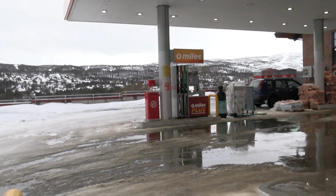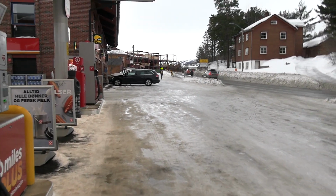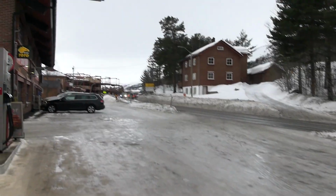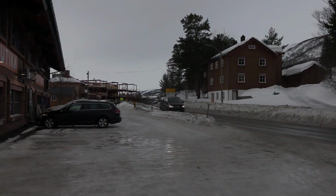This is a really weird winter because it's 2 degrees Celsius here in Geilo, at 700 meters over sea level. Just look, everything is just wet. We have slush all over the place. I have to be careful. So we are in mid-January and we have this kind of winter over here. Wow. Okay, let's go over to the Chinese food restaurant. It's open now.